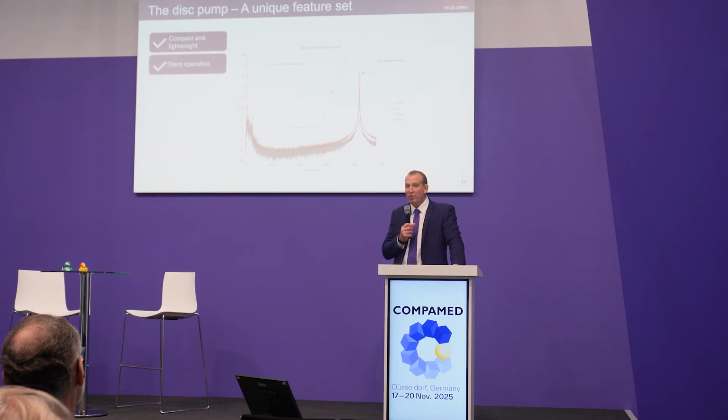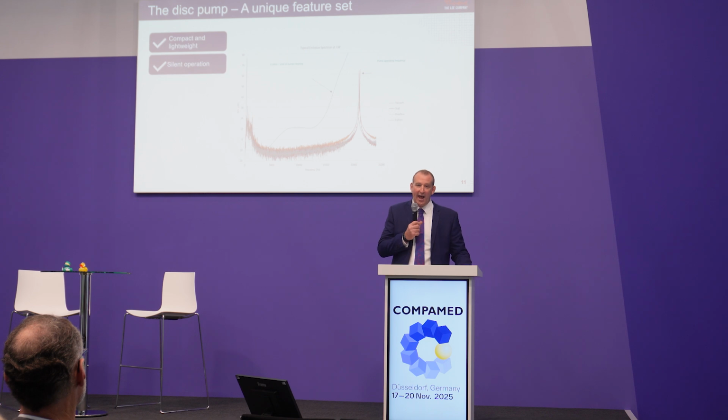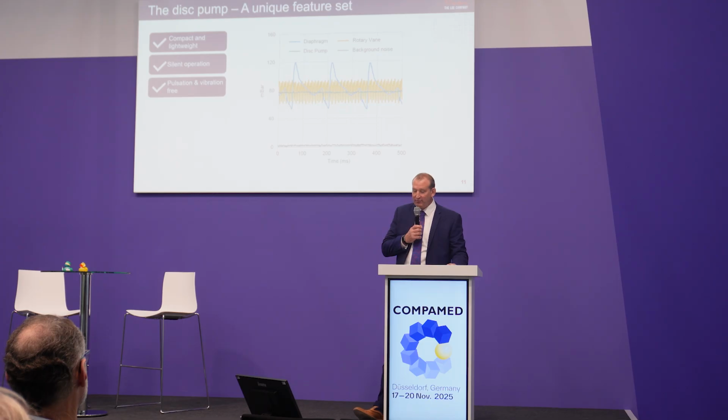Another benefit is silent operation. The disc pump runs at 21 kilohertz, so it's above the range of human hearing. So you can have many pumps running, or one pump running, and there's no noise. You can come over to our stand, we're in hall 8A, K09, and you can see multiple pumps running and there's zero noise. So that noise pollution in a care setting is always a big issue. And this is, I think, the most important aspect: the pump is pulsation free.